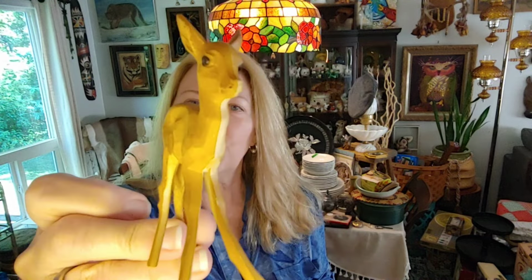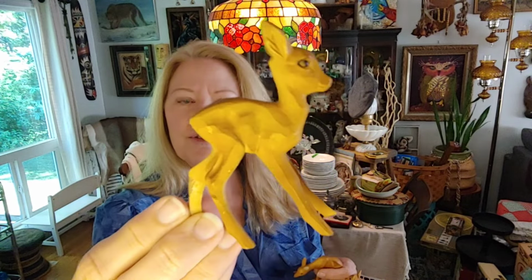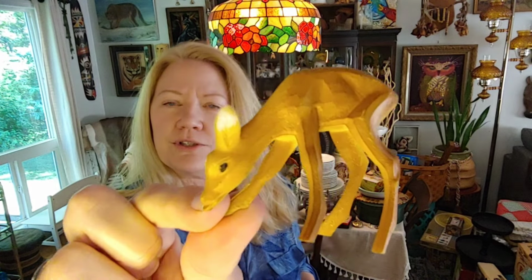I really love these, and I probably will keep these for myself. And by the way, those little candies are already sitting out. They're part of our household. They're not going to be for sale. But look at these. These are like a hard plastic. They look like they're made to look like carved wood. They don't have any markings on the bottom, but they're the cutest little deer. I love this one that's lying. So they're made to look like wood, but they're actually plastic.